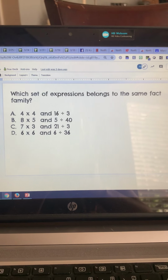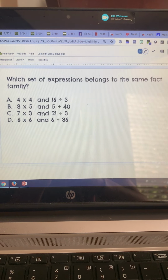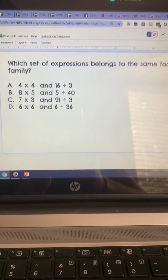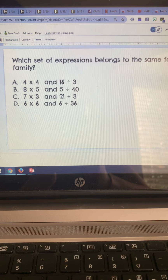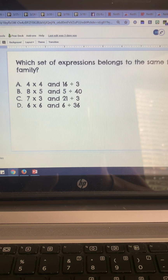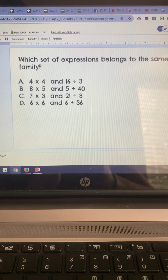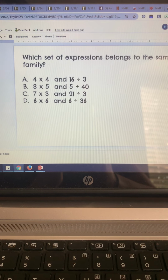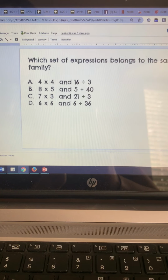All right, last problem. Which set of expressions belongs to the same fact family? A, 4 times 4 and 16 divided by 3. B, 8 times 5 and 5 divided by 40. C, 7 times 3 and 21 divided by 3. D, 6 times 6 and 36 divided by 36.